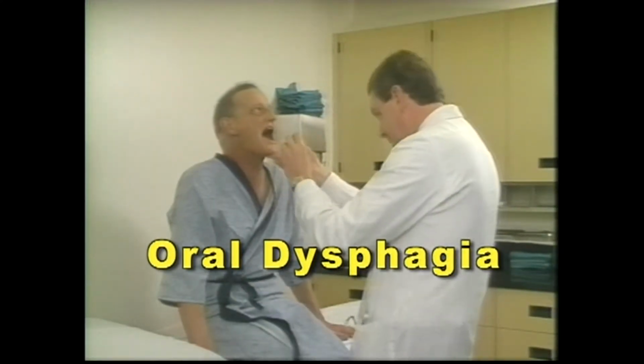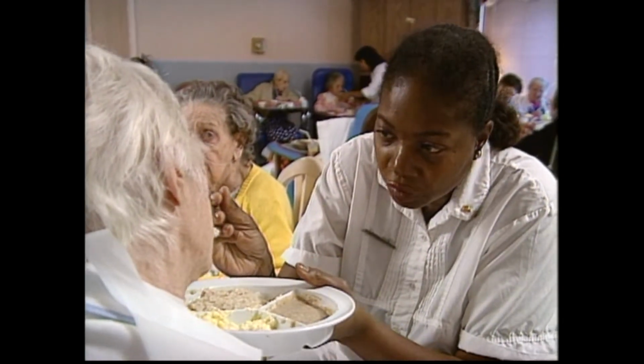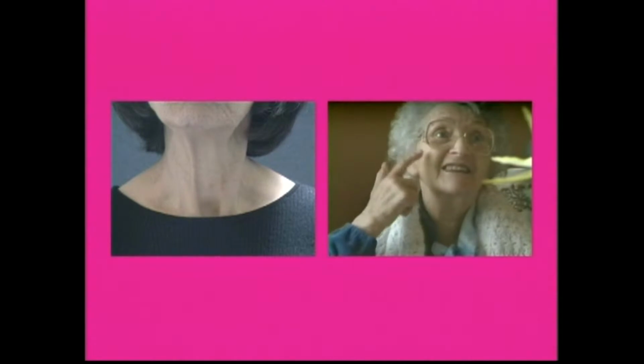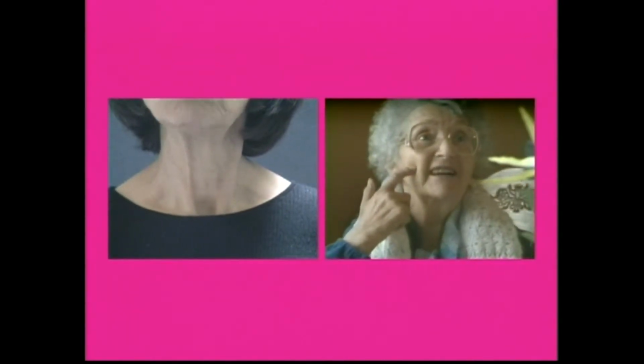Oral dysphagia may be diagnosed in a person who has difficulty initiating a swallow due to difficulty chewing, difficulty manipulating food in the mouth, or propelling food to the back of the throat.